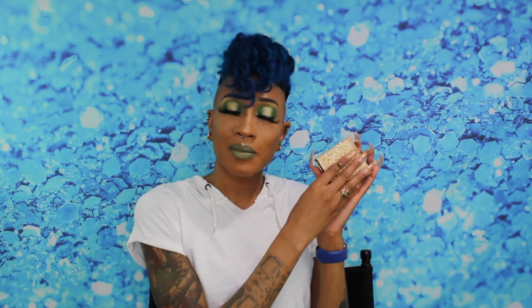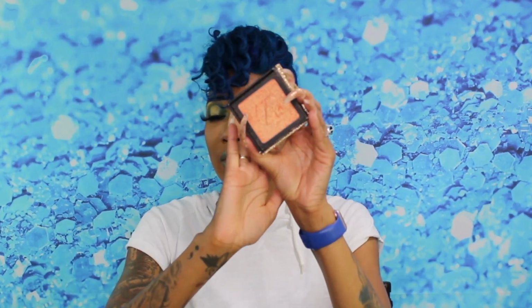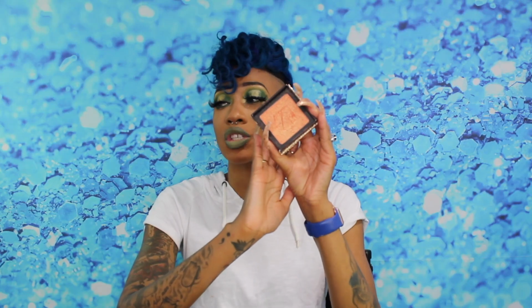For a highlight, I did use the Nomad Cosmetics highlight. This is the Studio 54 highlight in Disco Nights. It's just really, really beautiful. It's a nice gold highlight, and it's just perfect for this look. I thought, look, I might as well use my Nomad Cosmetics with my Nomad Cosmetics.